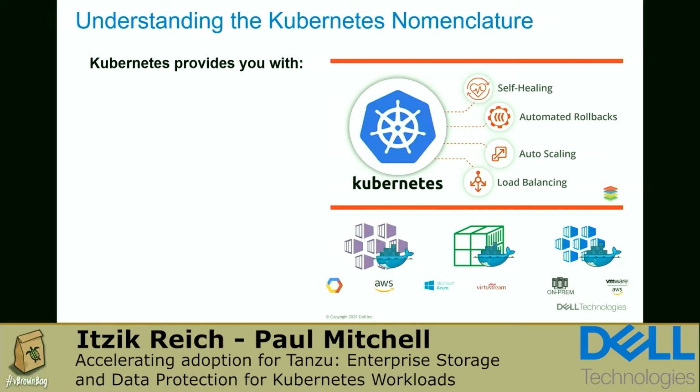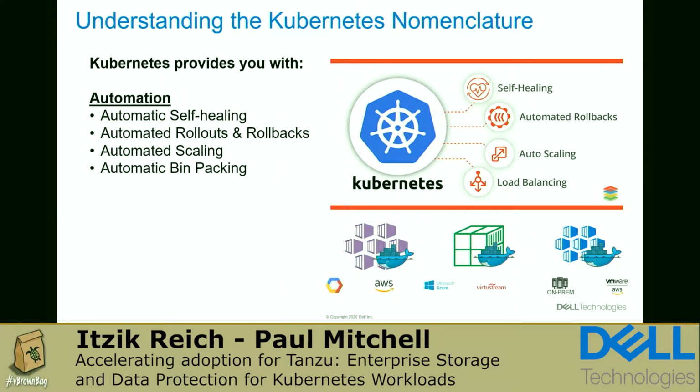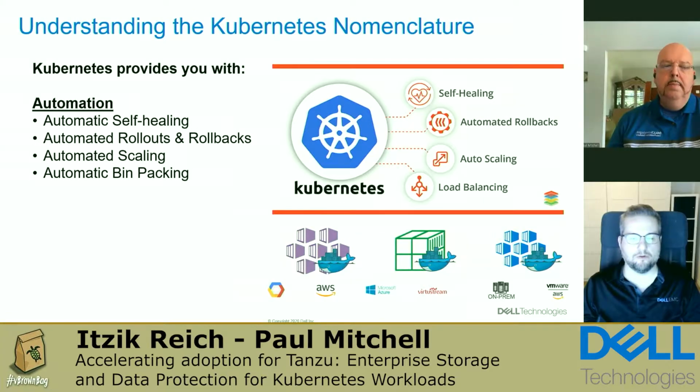And the leading orchestrator that has basically won the war big time is the Kubernetes orchestrator. There are many reasons why Kubernetes succeeded, and it has now become the de facto orchestrator that is running on top of the Docker runtime. Some of the reasons are full automation around everything. It starts with self-healing. So if a container fails, Kubernetes will know how to spin up a new container that will mimic the failed container workload. It's very easy to upgrade the entire stack with Kubernetes. It's very easy to scale your workloads.